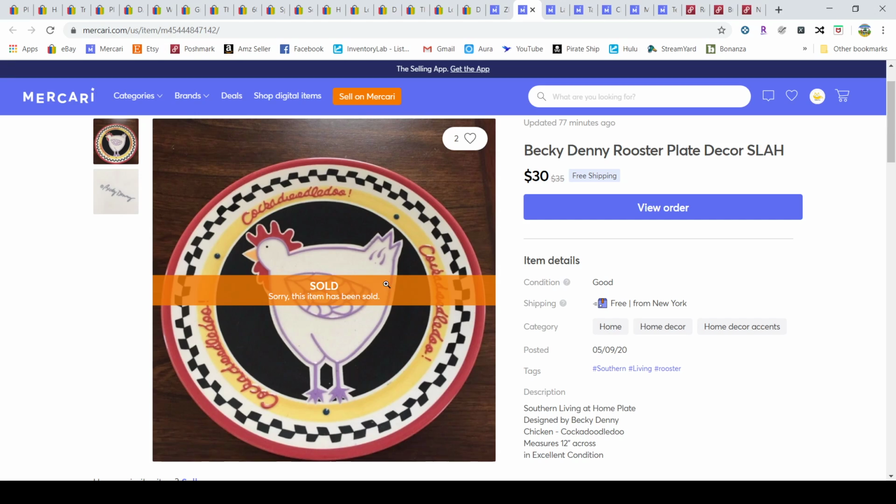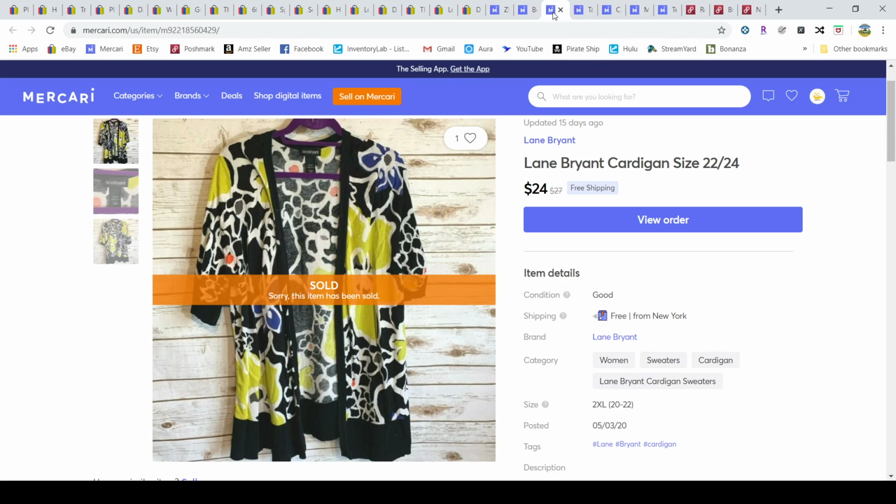And then this was actually out of my own collection. I had it in our house in Vermont before we moved to New York. And so it was just something I was getting rid of. This was from Southern Living at Home. So it was something I bought at a house party.